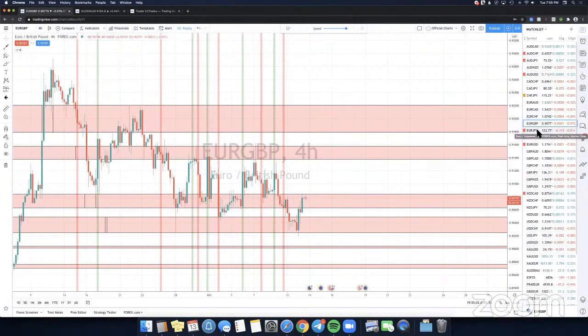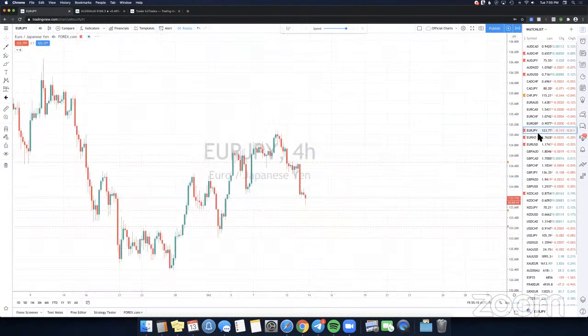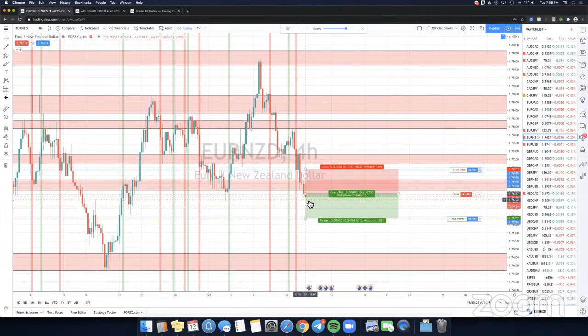EG right here. Nothing here. If we get a buy signal and then it closes above the zone, then we can take this and ride it up to the next zone over here for about a 40 pip move. EJ is pulling back a little bit, but it's still looking good. EN over here is still in profit. We haven't hit TP1 yet, but it looks like it's still coming down right now.